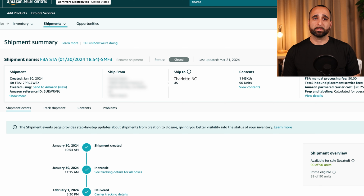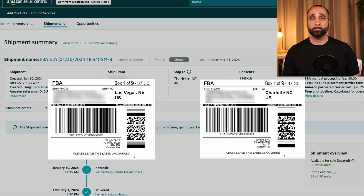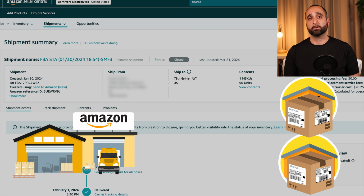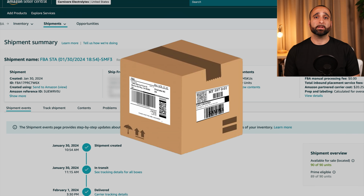Here is another interesting thing. Notice how the ship to addresses on these two labels are actually different. That's because Amazon, in this case, is sending a package to a different Amazon FBA warehouse. When it comes to printing out these labels, you've got options. You can either use sticker paper for a quick and easy application, or if you prefer, you can opt for regular paper, then simply cut out the labels and use tape to attach them securely to the cases or boxes that will be carrying your individual units.